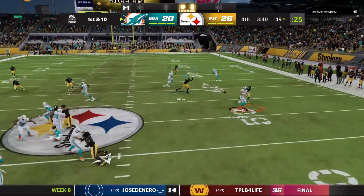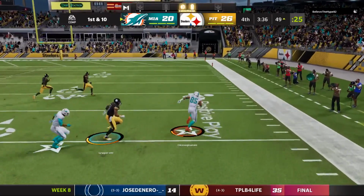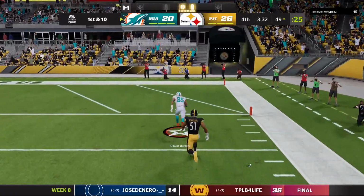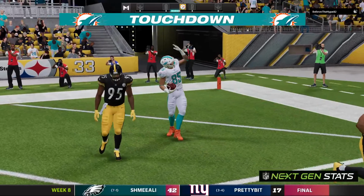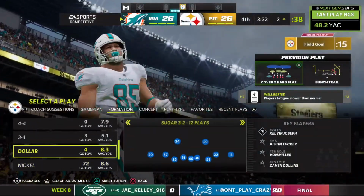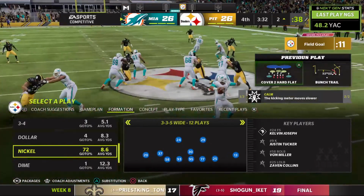On 1st and 10, here's Fields. That's complete. Okue-Bunam. Room here to run. Oh, some strong running. And all the way in for a Miami touchdown. Albert O, his first touchdown on the year. And the Dolphins can take the lead with the extra point.